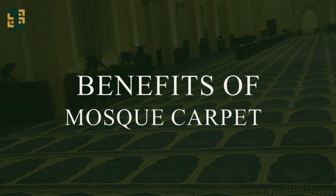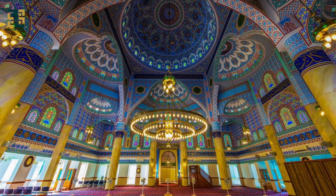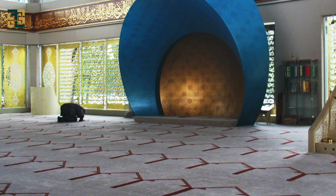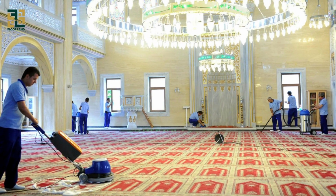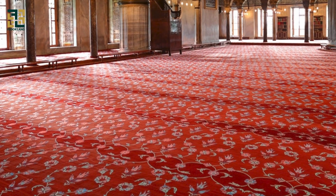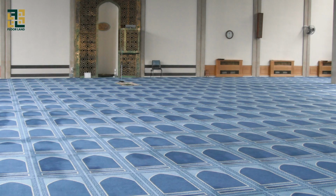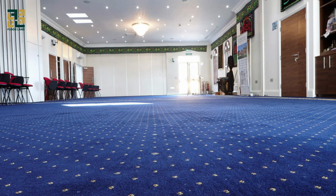Benefits of mosque carpets. Let's discuss the numerous benefits they offer to mosque goers and designers alike. First and foremost, mosque carpets provide comfort and insulation, allowing worshippers to pray in comfort, especially during the colder months. Additionally, mosque carpets help to maintain cleanliness by trapping dust and dirt, ensuring a hygienic environment for prayer. Furthermore, mosque carpets can be customized to suit the specific design requirements of a mosque, whether it's matching the carpet to the existing decor or incorporating meaningful symbols and motifs.